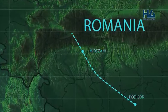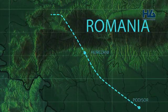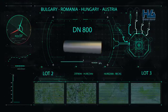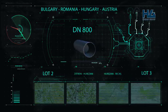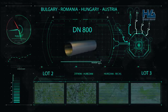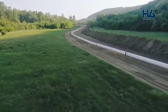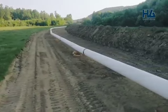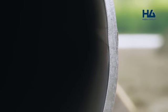Podișor-Corbu-Hureșani-Hațeg-Recaș-Horia. The project is intended for the construction of a 32-inch DN800 pipe on 479 km length and 3 stations at Podișor, Bibești and Jupa, each of them equipped with 2 compressing aggregates and the possibility of providing a bidirectional flow of gas. For pipeline execution, the distance was split into 3 lots, with Habau PPS pipeline systems being the association leader for Lot 2 and 3.